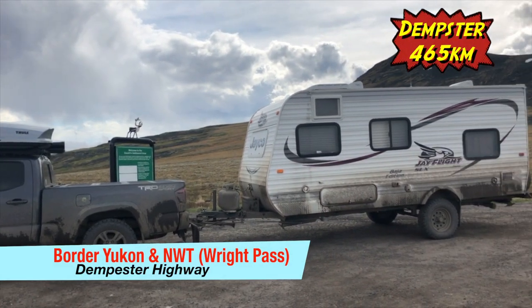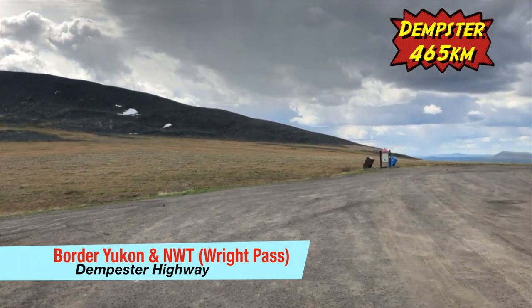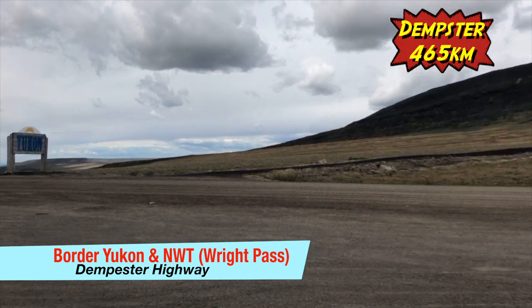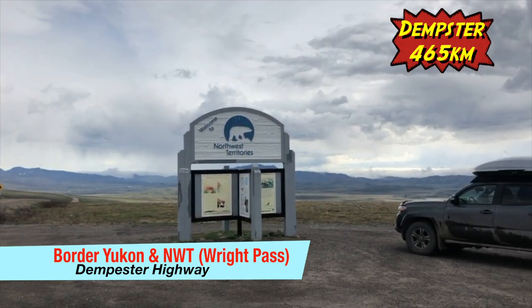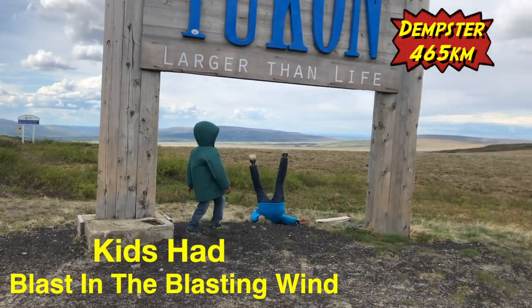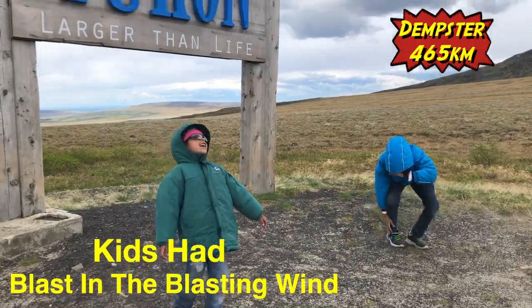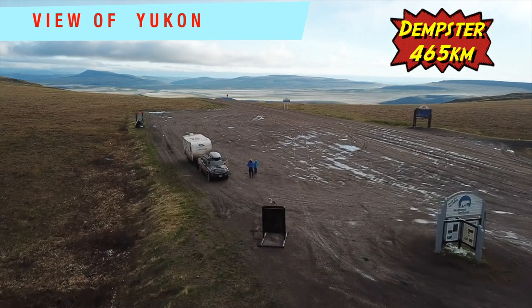And that spot is very windy. Both times we went up and came down, it was windy all the time. And I was a little cautious about our trailer because the wind was so high both ways. And it was not bad weather, it was okay weather when we went through. So be a little cautious about those winds, but that border of Yukon and Northwest Territories, beautiful.